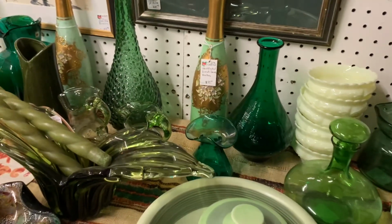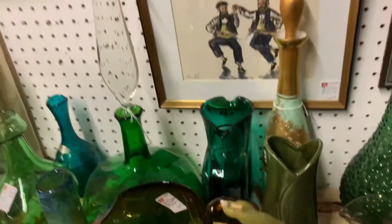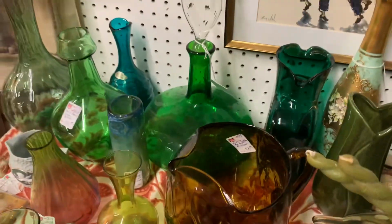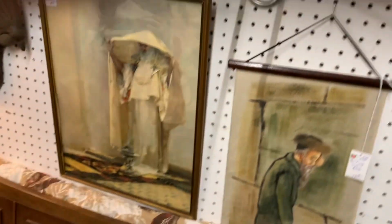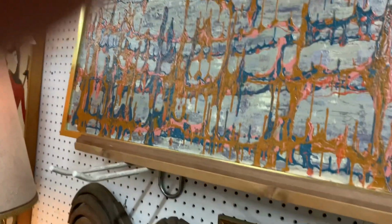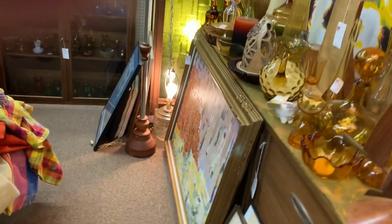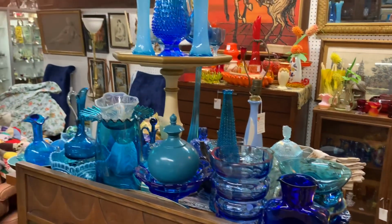So here they have all their greens. So there's some jadeite in there. That emerald green Empoli back there. Super cool. I noticed, of course, I love this art piece. But not only are the swung vases trending a lot higher in price, but so are the genie bottles. So you'll see a lot of those, but they were just out of the price range completely.